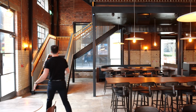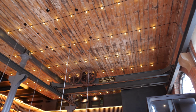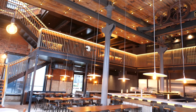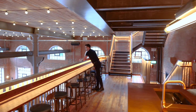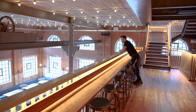So this whole staircase is new. It's quite nice, with timber and brass detailing. So this is the new mezzanine level they've put in, and you get this amazing view from up here looking down over the bar, and that's basically where I was in the mid-2000s when I used to come in here drinking. The atmosphere was crazy.